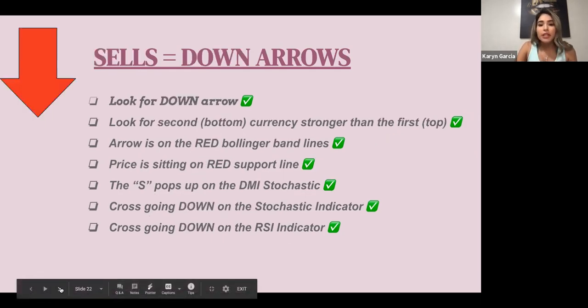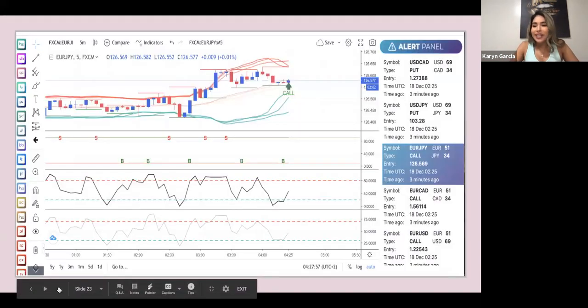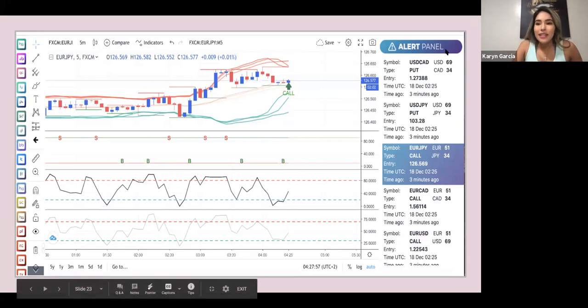And it's pretty much going to be the exact opposite when it's a put, when it's a sell. So what we're going to look at is a down arrow. The second currency is stronger. The arrow is on the red Bollinger Band. Price is sitting on the red support line. We see an S now, and everything is crossing down. Are you guys ready for an example? Yes? Okay, cool. All right, so let's look at this.